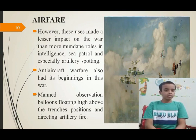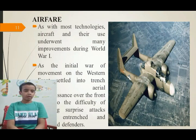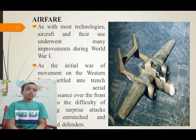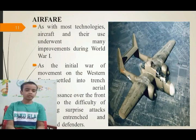Anti-aircraft warfare also had its beginning in this war. Manned observation balloons floating high above the trenches positioned and directed artillery fire. As with most technologies, aircraft and their use underwent many improvements during World War I. As the initial war of movement on the Western Front settled into trench warfare, aerial reconnaissance over the front added to the difficulty of mounting surprise attacks against entrenched and concealed defenders.